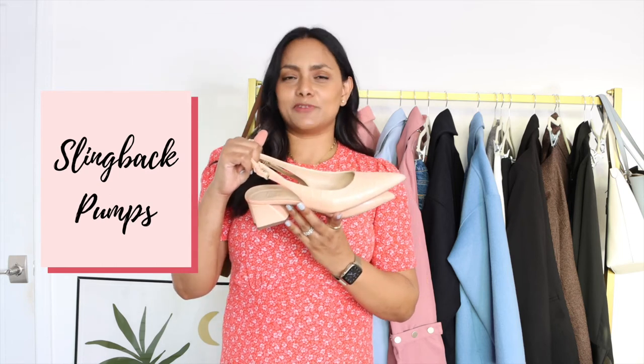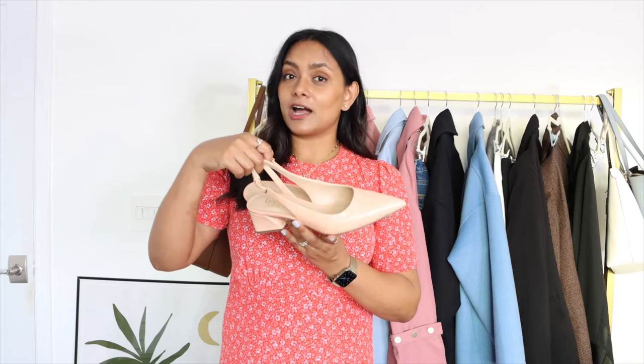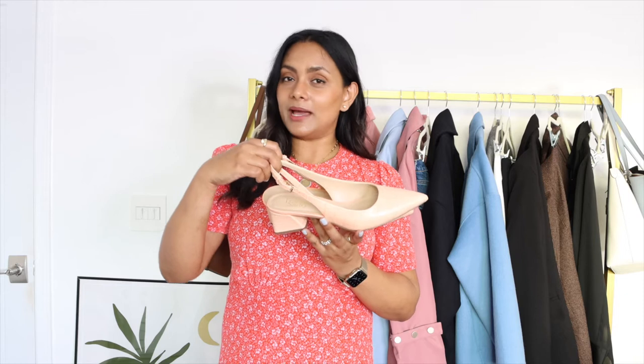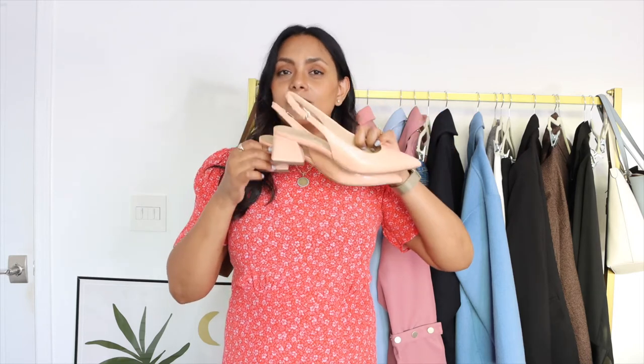They have become my favorite because they're a great alternative to full covered pumps. Because they have the sling back, they don't really hug your toe completely, so they are much more comfortable to wear all day, especially when you're heading to work. Now, I especially prefer the ones which have block heels compared to the ones that have pointed heels, because these are even more comfortable.